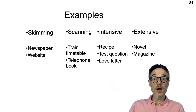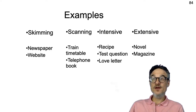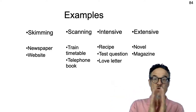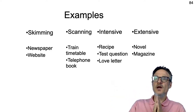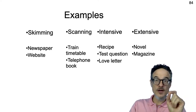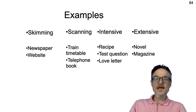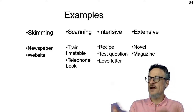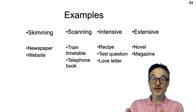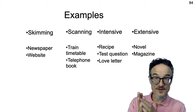So here are some examples of the different kinds of reading. So skimming, for example, a newspaper or a website, we just look through to find what it's about. Scanning something like a train timetable, we look through and try and find when is my train, it's this time. A telephone book, if we're looking through some kind of directory for some information, that's where we want to know. We don't read the whole thing from start to finish.